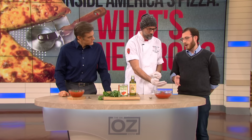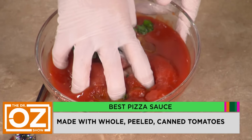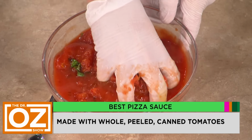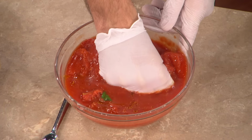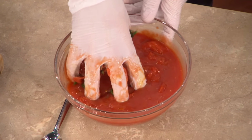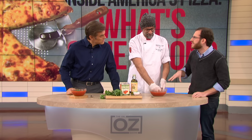Well, most sauces, you think of like a canned sauce that's already prepared, and that's tons of sugar in there. What Julio's doing is just crushing up whole tomatoes. You can buy a can of whole peeled tomatoes, crush them up by hand, and that's it, you're done. The real secret of this thing is you don't even have to cook this stuff. It's not cooked? No, it cooks when it's on the pizza inside the oven.